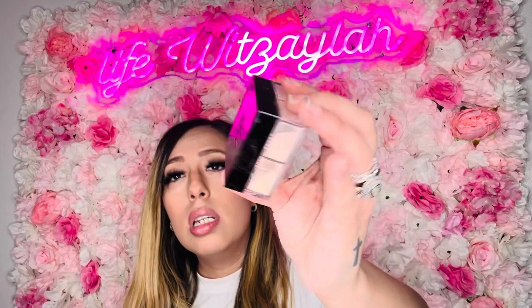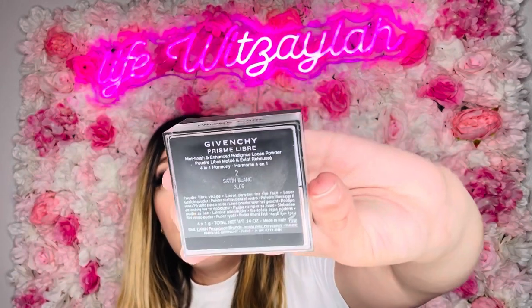Ooh, okay, so this is what it looks like. There we go, so pretty. Packaging, once again, that is the color, and look how fancy that looks. And there it is. They have different colors, but I just felt like this one would be the one that would most go with my skin tone.